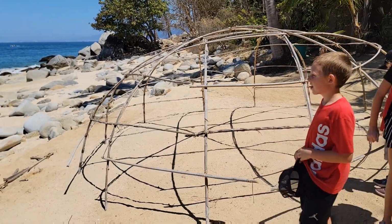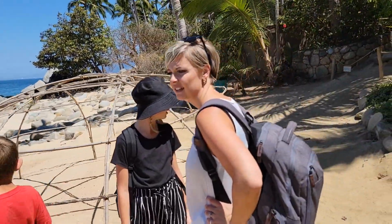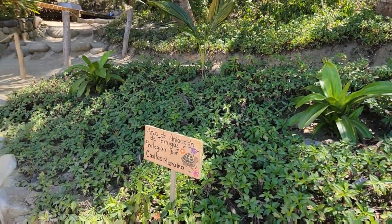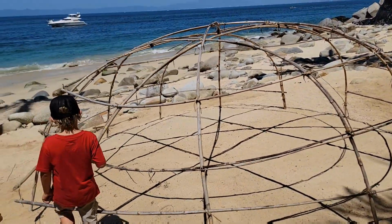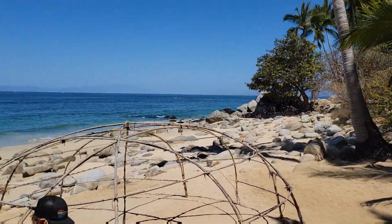I'm doing my best in Spanish, but I'm pretty sure this little hut is because this is where turtles come and lay their eggs, and so it's protected. But yeah, I think down in that hut is where the eggs are and probably where they'll hatch from.